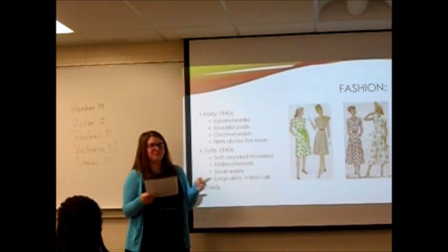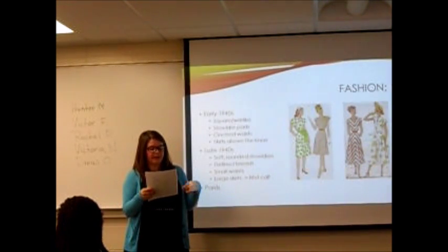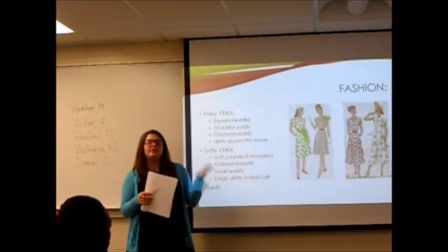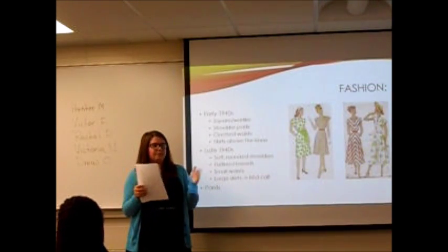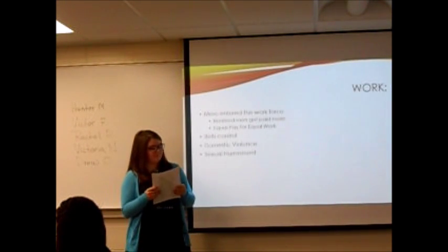In the early 1940s, fashion reflected the uniforms that they were making at work, and they were very square and military-like. They had shoulder pads and cinched waists and those types of things. But then later in the 1940s, after the war ended, they started getting more feminine again, and the shoulders started rounding out, and they became a little bit longer than what they had been before. And pants were also introduced in the 1940s.